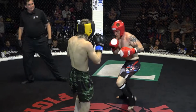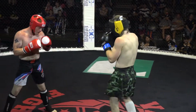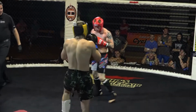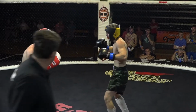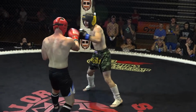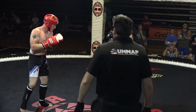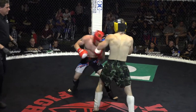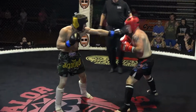Both guys on the beautiful red Valor Fights logo in the middle of the cage. Great cage. Great to have you with us. 3 2-minute rounds. We're on the back half of round 2. Jordan doing a little more counter punching and striking here.